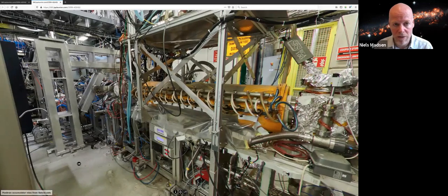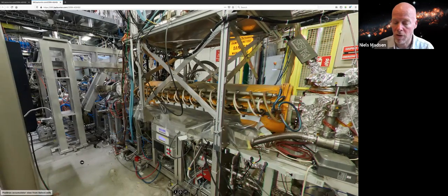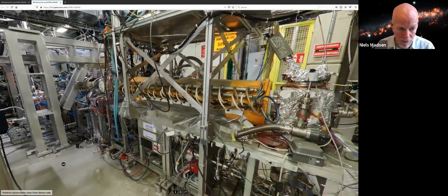Our lifetime of antiprotons, we have measured to be something like a day, maybe half a day. Antihydrogen lives about 10 times longer in principle. So we have not actually measured the lifetime, we've just kept it around for a day.